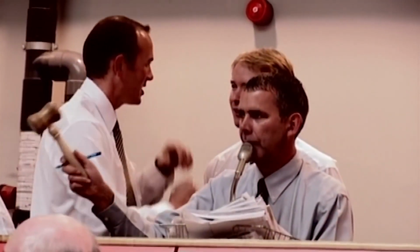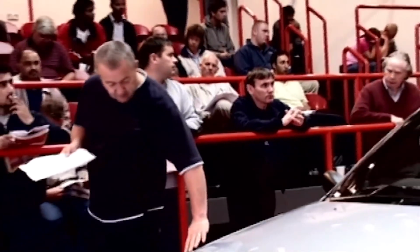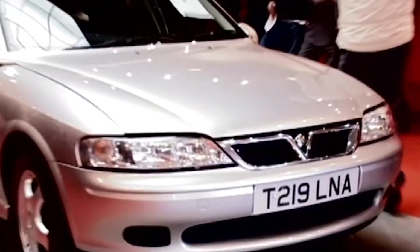In the old days, to buy a cheap car, all you had to do was stroll along to an auction, stick your hand up and bag a bargain. But now that's all changed. There are cheap cars literally everywhere. You just need to know where to look.